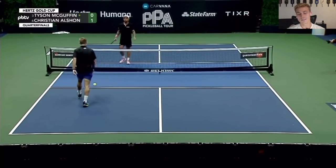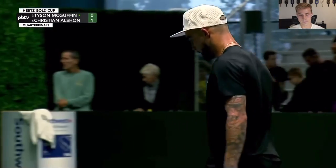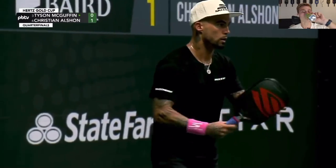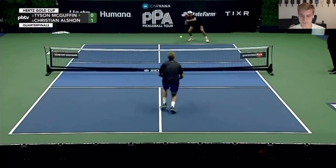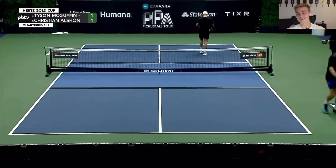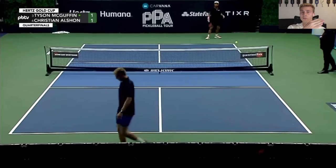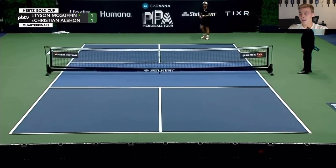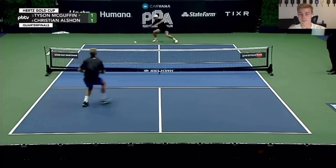Wow. Unlucky. Two balls off the tape don't go Alshon's way. He hopes those sort of turn around maybe at 9-all or 10-9. You tell yourself you're going to earn them back eventually. That was a close serve. On the center line. It's a good shot. I'm against returning with the slice serve, because if you return with slice, it's backspin. And when there's backspin, you can really pick up the ball with a drive and just rip it.